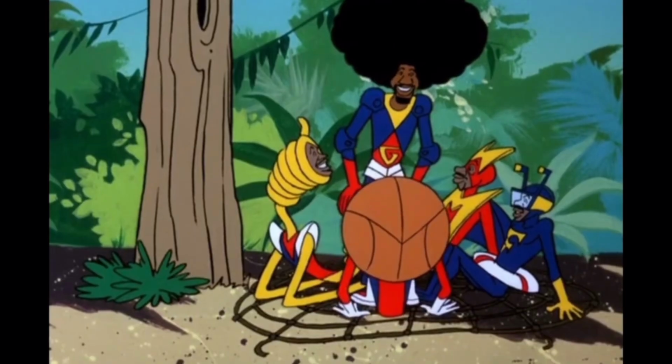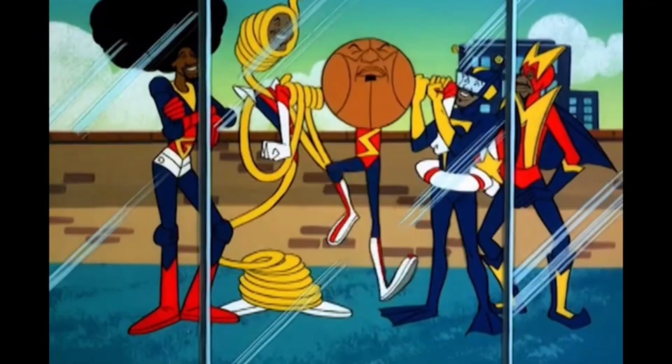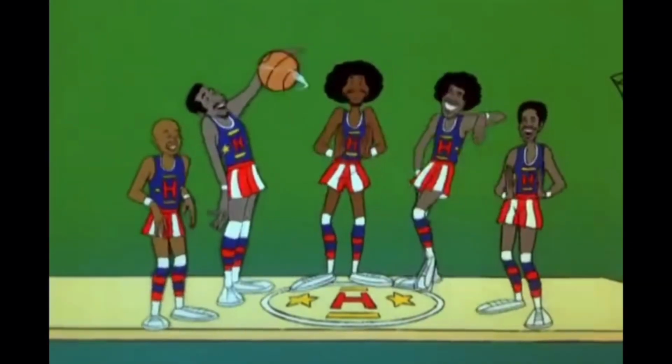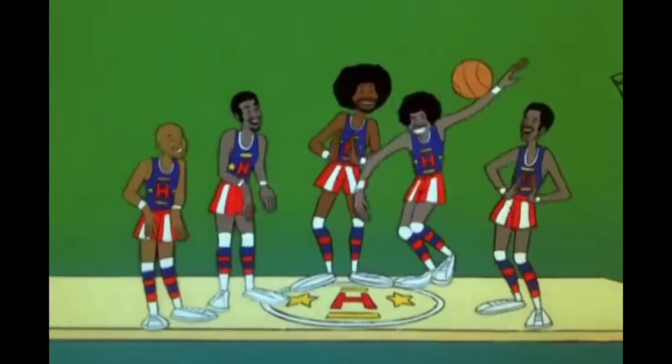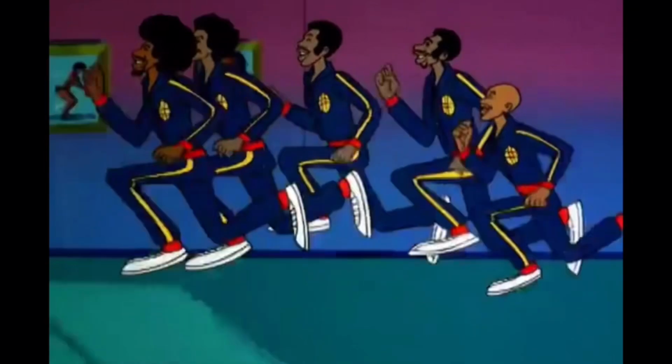If you thought the Harlem Globetrotters were impressive on the court, on the Super Globetrotters they had secret identities, wore capes, and used superpowers to fight evil. That's right, America's favorite exhibition basketball team also doubled as a superhero squad, because why the heck not?